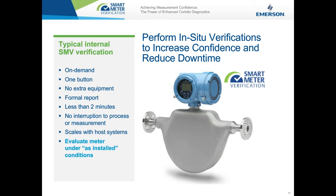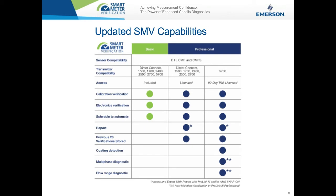Which brings us to SMV, Smart Meter Verification, which is a suite of automated in situ diagnostics for Emerson's Coriolis meters. SMV Basic is something that's new, which verifies a meter's calibration and its electronics. It's now included as a standard feature. SMV Professional can be licensed to produce verification reports, and those are recognized by a lot of third parties, like we mentioned, with the EPA, FDA, API, and even for SIS applications, among others. SMV Professional also includes diagnostics that go beyond the meter to evaluate total measurement performance. So let's dig into exactly how these diagnostics work, and then we'll walk through some real-world examples of how they've been used.